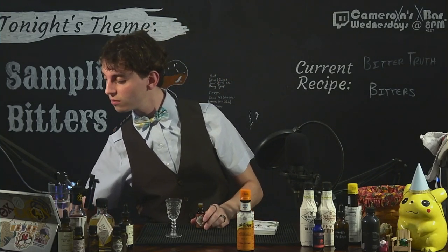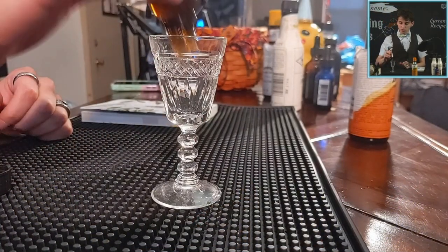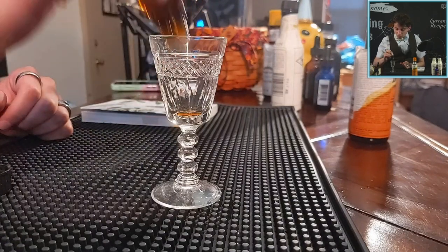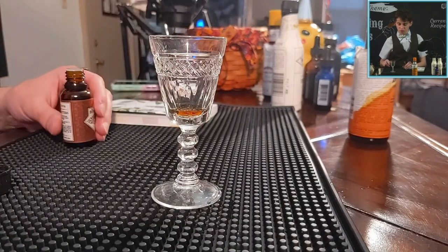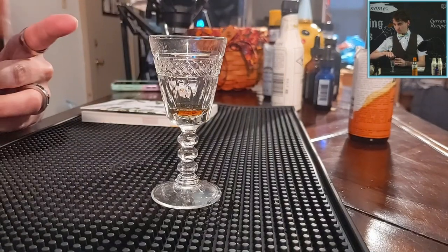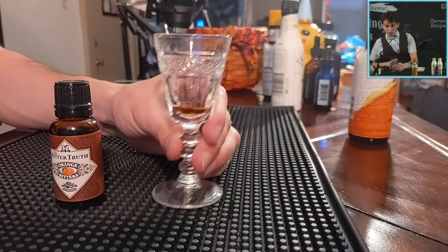Oh, I was trying to go back. There we go. Let's add 1, 2, 3. These are tiny little drops. 4, 5. These are tiny little drops of bitters from the Bitter Truth, it seems. There you go, buddy. And I'm gonna fill you up with a... I'm gonna give it a smell.